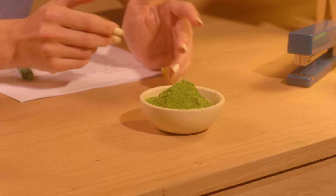Hello there. Do you ever look at this finely milled green dust and just wonder, where could this have come from? I mean, it looks like an alien made it, but no, it has a much more interesting story.